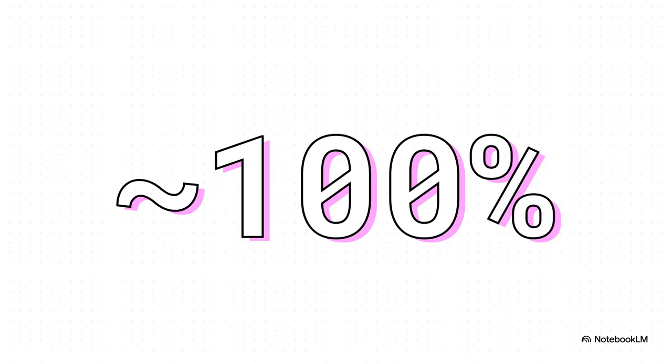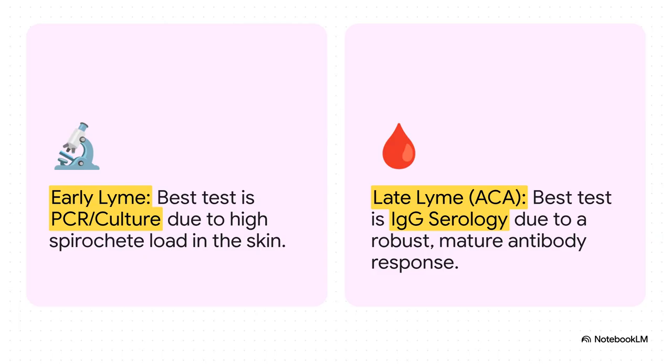Now, this brings us to an absolutely critical point about diagnosis. Because this infection has been going on for years, maybe even decades, the body has been pumping out a massive, sustained antibody response. So that IgG antibody test, its sensitivity is nearly 100%. It's almost perfect. This means a negative IgG test doesn't just make ACA unlikely, it pretty much rules it out completely. It's that reliable.